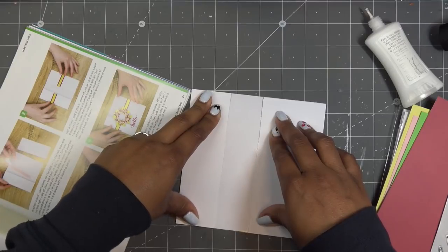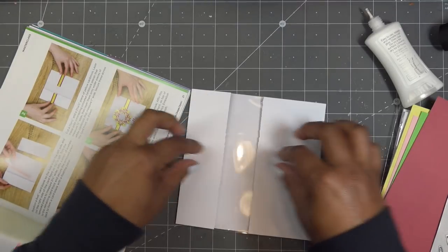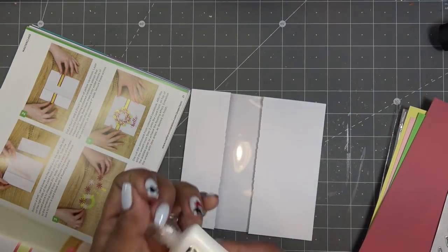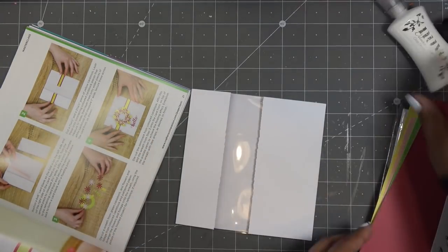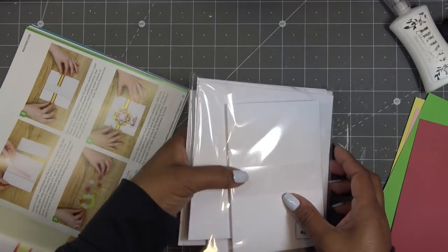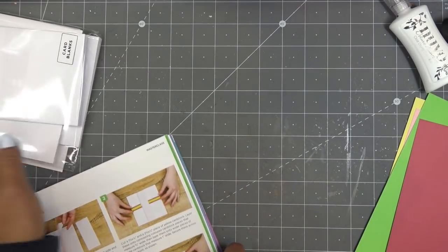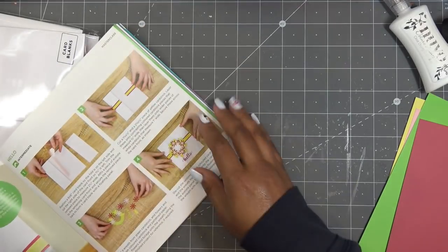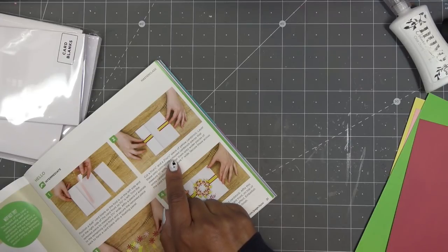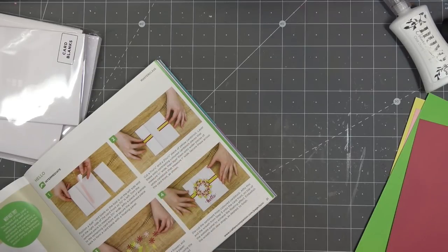And then, since I started the decal, should I decal the strips on the side? I think I will. So I'm going to put this somewhere where I have some weight on it. Actually, I'll put it under the stack of the card bases and move that to the side. It says to cut a 1 3/4 inch by 1.5 inch and a 2 3/4 inch by 1/2 inch piece of yellow cardstock. Oh, that is going to be kind of a pain.